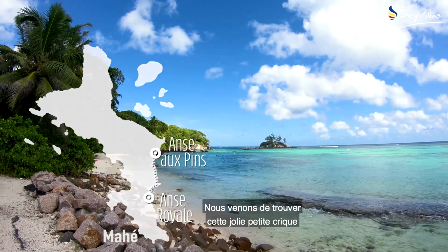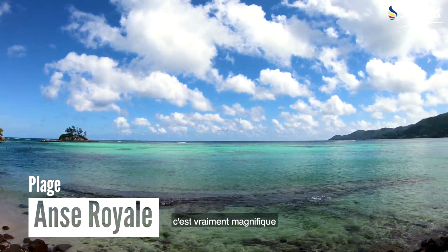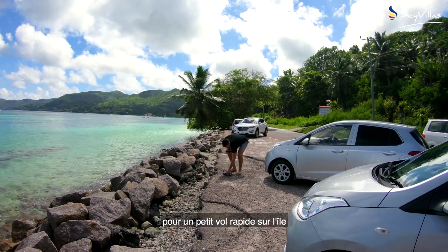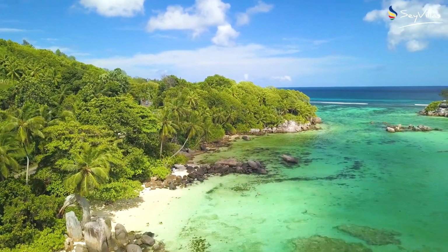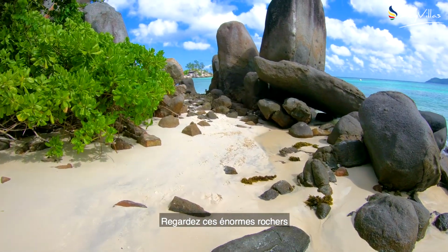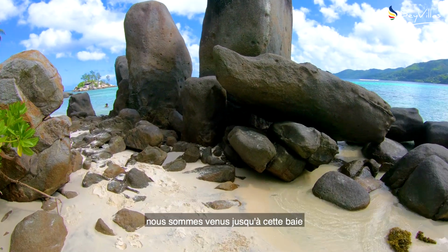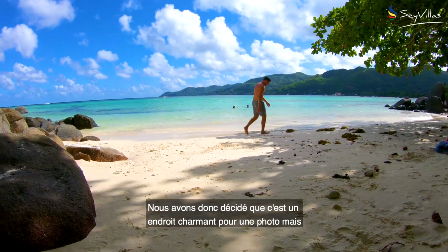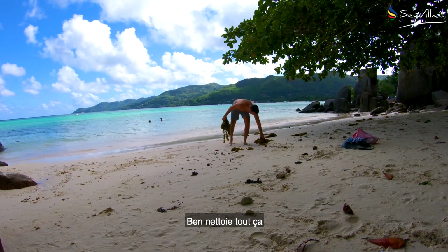So we've just found this lovely little cove near Anse beach. It's really gorgeous. Ben's gonna fly the drone. Let's have a quick little flight over the island. Looking at these huge rocks, and we're trying to find a little spot to sit down. So we're coming around to this bay here, see what we can find. So we decided this is a lovely spot for a photo, but we thought there was a bit too much seaweed, so Ben's clearing it all up.